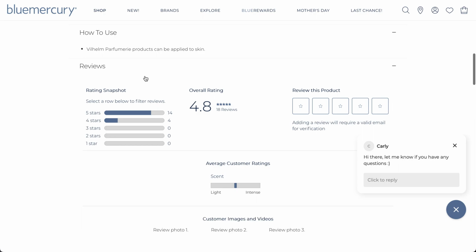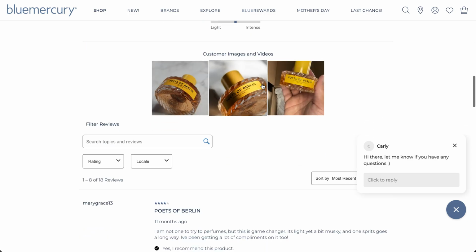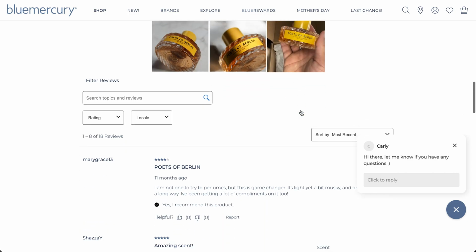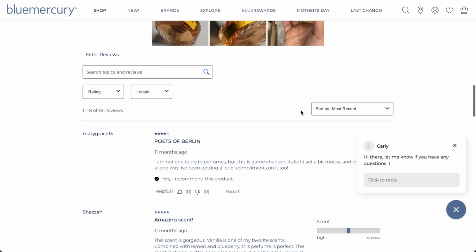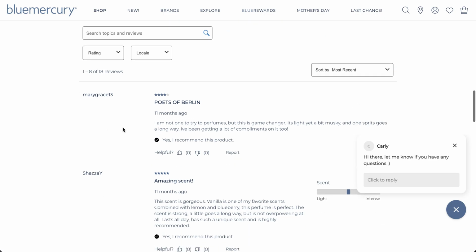And you can apply it to your skin. So overall, 4.8 stars with 18 reviews. Wow, that's expensive for how small that is. But maybe this is a good deal if you're into perfumes and you want to try it out before you go all in on a $250 bottle.